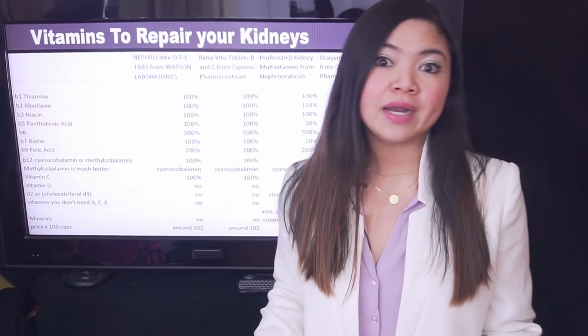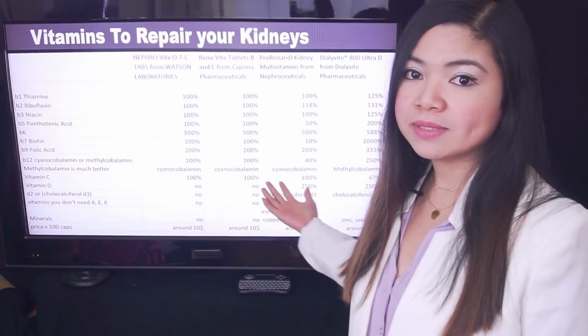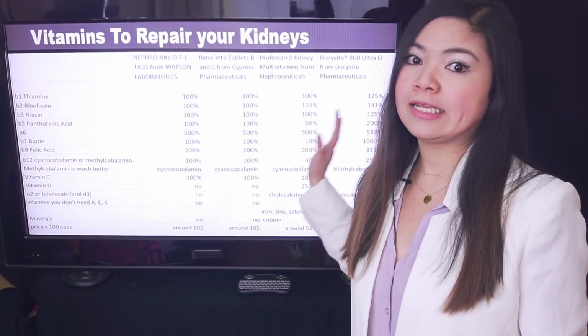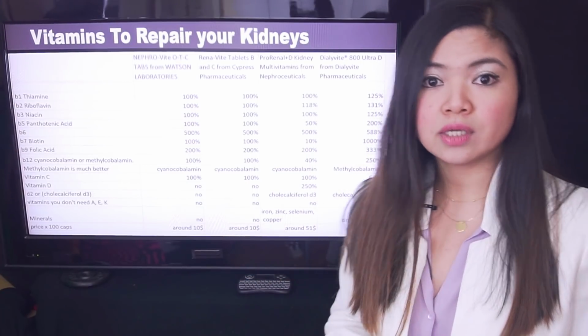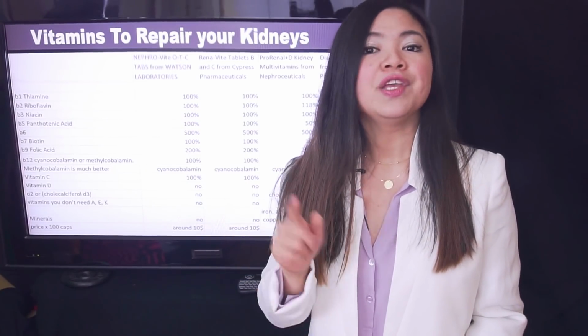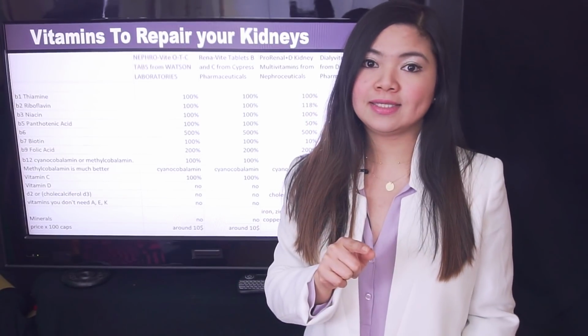You can buy them on Amazon, at your nearest pharmacy, or directly from the websites of the manufacturer in some cases. Still, I encourage you to talk to your doctor before taking any supplement. Your doctor may also want you to get checked for vitamin deficiency.